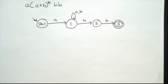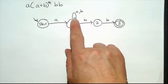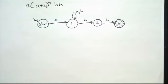Is this a deterministic or a non-deterministic state machine? This is non-deterministic because there's a B going out from 1 to 1, and there's a B going from 1 to 2. Yes?